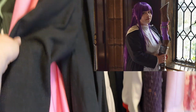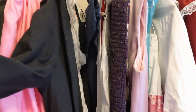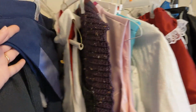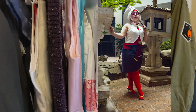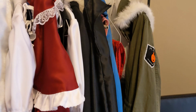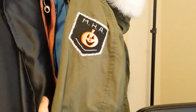Fern, who I need to put in with the rest of the storage for the costumes because she is done, but I'm not ready to sell that one yet because I want to make Stark for my husband. Then we have Pura. She needs some upgrades before I do the video for that. And some of these are also older costumes that I have put up for sale. So I'm hoping that they will sell eventually.